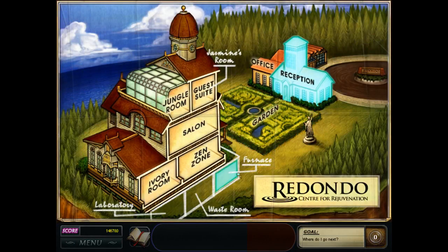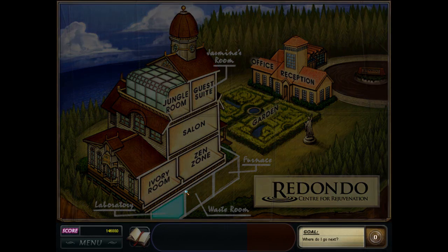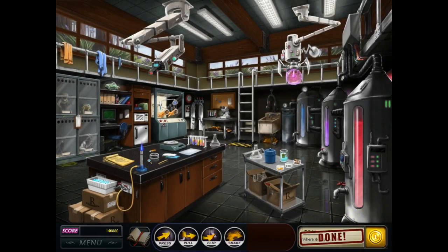Does that mean we're going to the lab? Time to move on, to investigate Helfton a little bit more? Okay, whatever works. Where do I go next? Is he making tea in a beaker? That's kind of weird.